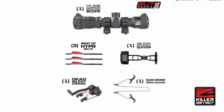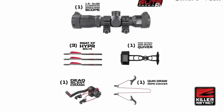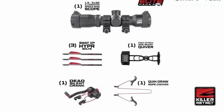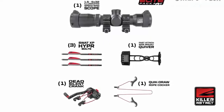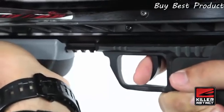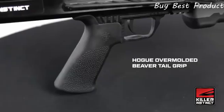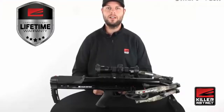Also included in the Elite package is 3 SWAT hypercarbon crossbolts, a dead silent kit, quick draw rope cocker, 5-bolt quiver, and barrel lube. The trigger on the SWAT XP has a crisp 3-pound pull weight that breaks clean with 0 creep for precision shooting and extended accuracy. The bow itself is protected by a limited lifetime warranty that's backed up by our industry-leading customer support team.